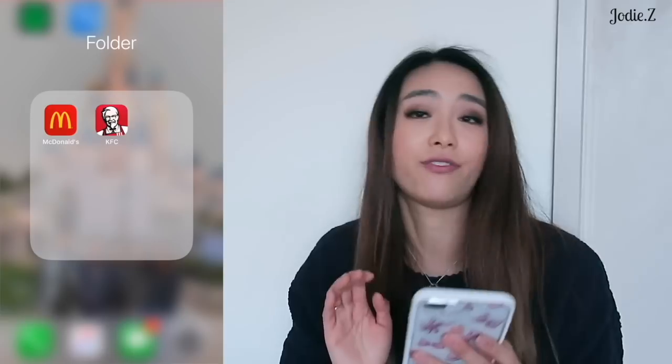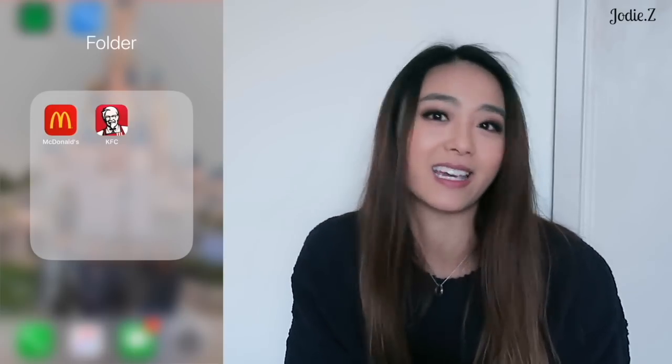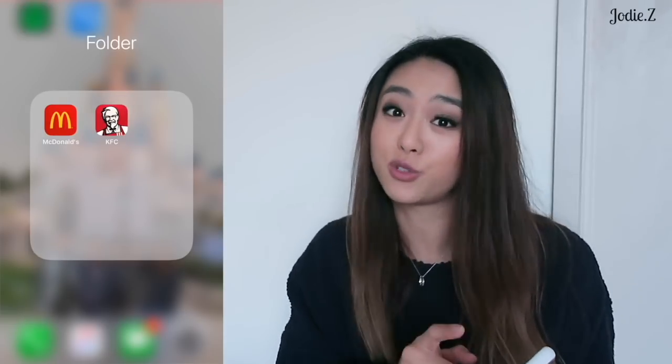And oh my god, my favorite folder in the world, but to be honest, I never use it either. I just rock into Macca's and KFC and just get the deal because I pretty much know the menu back to front and the prices, so I don't need these apps, but they do give you good deals.